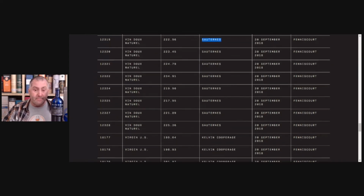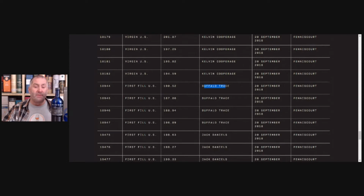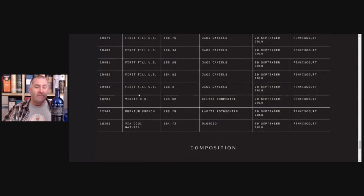So then we have some virgin U.S. oak, and then we have the first fill, some Buffalo Trace, some Jack Daniels. And then what I really think is weird is the following. At the very end, we have these 3 things here. It's almost as if it was an afterthought. It's like, oh, we need a little bit more virgin oak, throw in one more cask. Oh, we need a French cask, throw in a French cask. And then we have the Vin Doux Naturel. 500 liters is a butt of Oloroso.